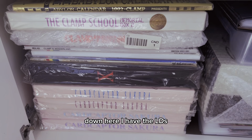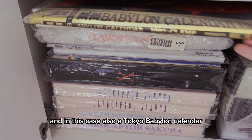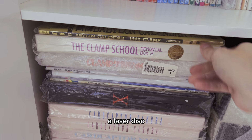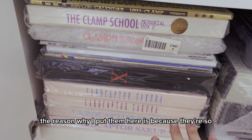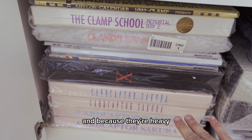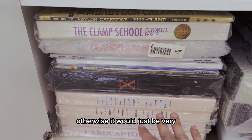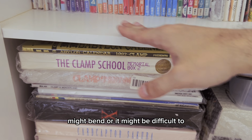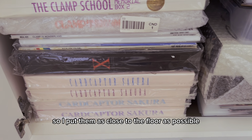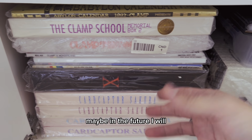Down here I have the LDs, the laser discs, and in this case also the Tokyo Babylon calendar, because it looks like an LP, like a laser disc. The reason why I put them here is because they're so heavy, especially the Cardcaptor Sakura ones, and because they're heavy I need to put them somewhere close to the floor, otherwise the shelf might bend or it might be difficult to grab them. Of course I would love to display them better, maybe in the future I will.